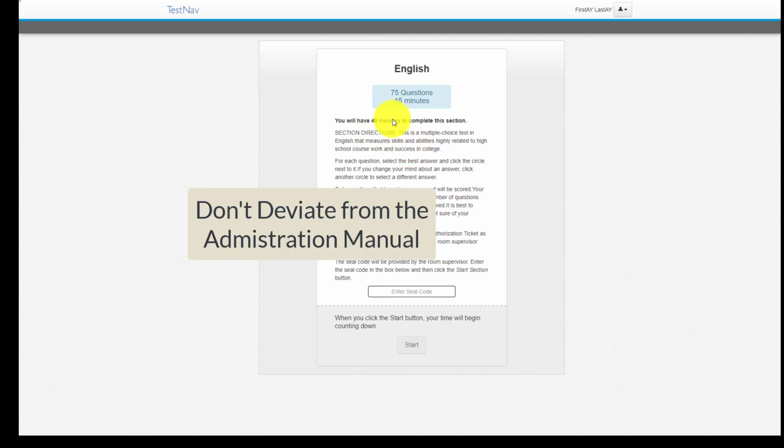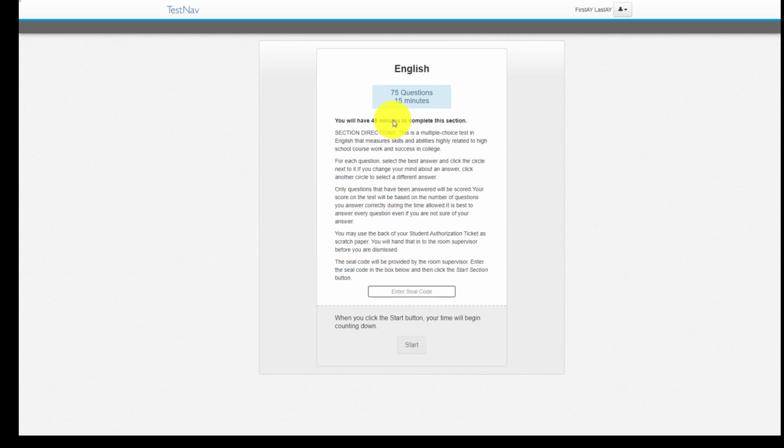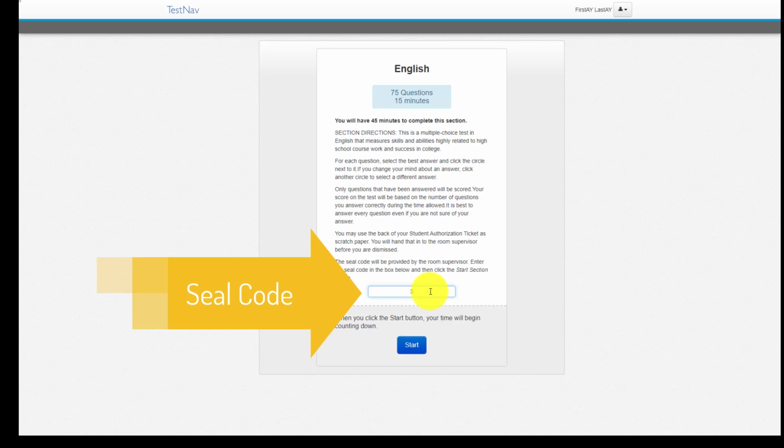Remember, always in the administration manual, regardless of which timing code you're on, make sure you read the directions verbatim. Make sure you follow directions one right after another. At some point in the administration manual, it's going to tell you to give the students the seal code. You're going to tell them the seal code for English. Let's say the English seal code is 3828.